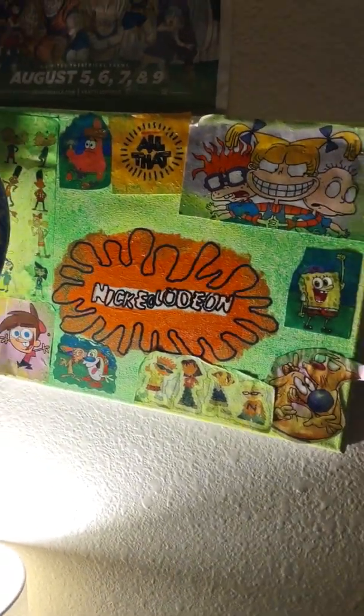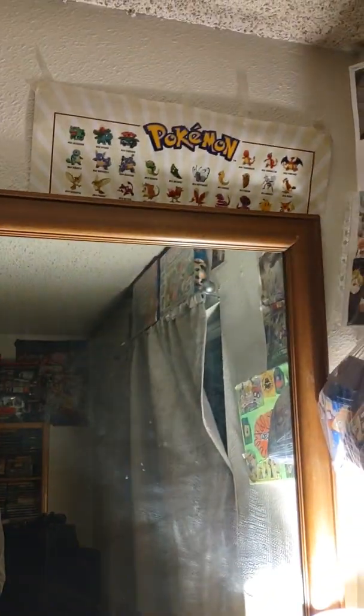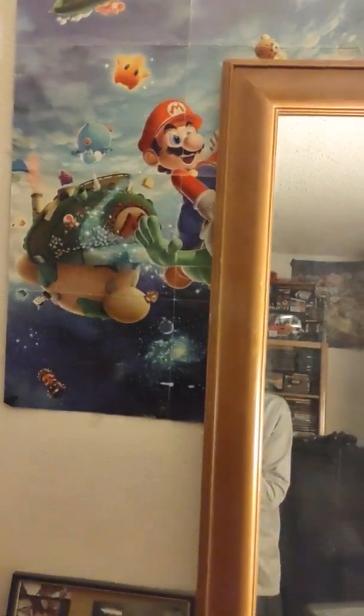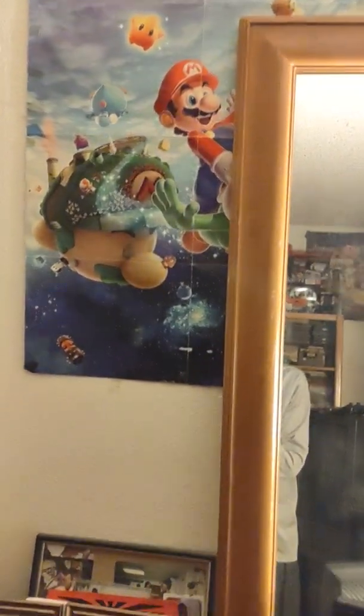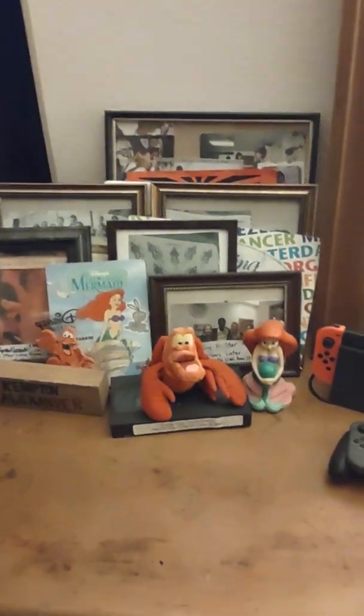And so just really cool, this place right here. You can see me right there. There is my mirror blocking the Pokemon poster and my Super Mario Galaxy poster I have had for almost 12 years now. And here is the finale of this section of the game room. It's all from my memory, related to my elementary school.